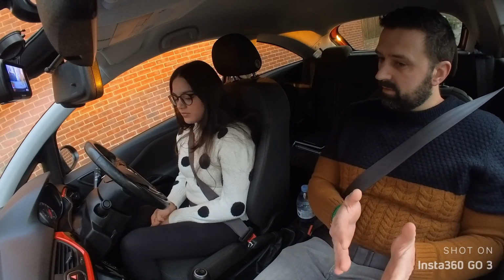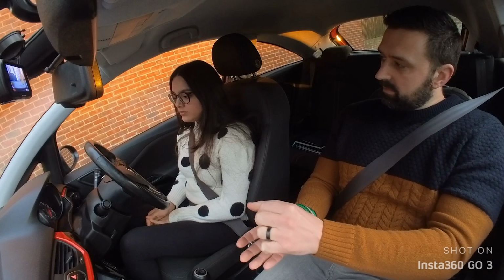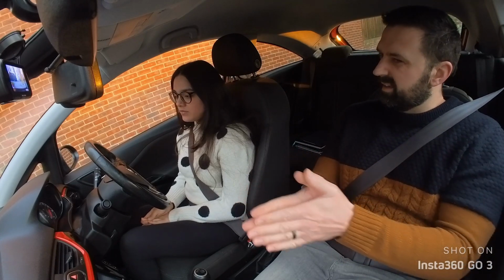So on a normal roundabout, if we're turning, say, right third exit, as we approach the second exit, what do we tend to start doing? Like mirror, signal and movement. Brilliant, happy with that. And on a spiral, that's going to be done for you.